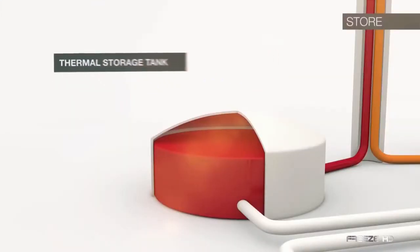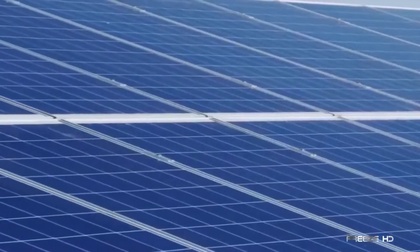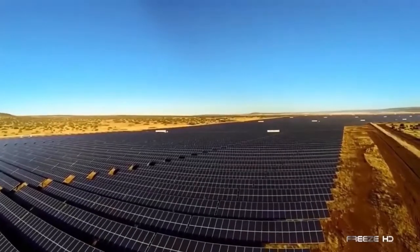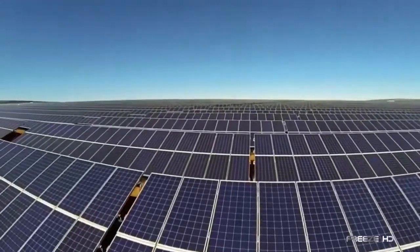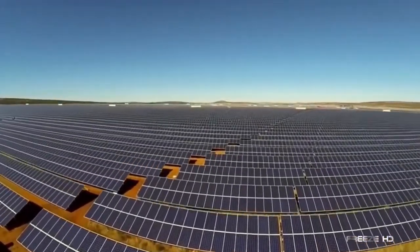The site can store up to 10 hours of power and is working diligently to increase that number. Solar Reserve's projects in South Africa, including Jasper, Redstone, and Lesedi, provide power for well over 200,000 families. While still more expensive than natural gas or coal, research into ways to cut costs is underway. It's time for the old methods of generating power to move over.